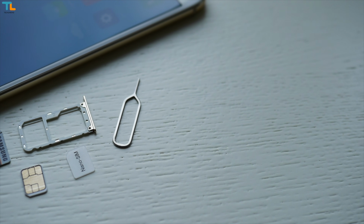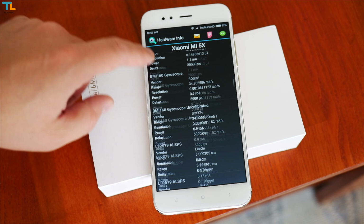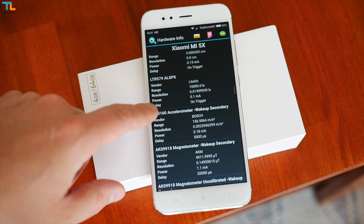The phone comes with a hybrid dual SIM card tray that can take either 2 SIMs or 1 SIM and a microSD card. Finally, this phone has a lot of sensors, including the gyroscope, so you're all set in this department. For example, if you want to use this phone with a VR headset and so on and so forth.